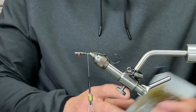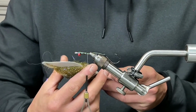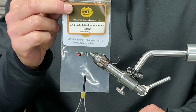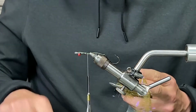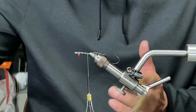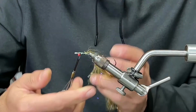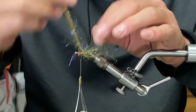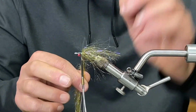All right, so we back the thread up. Now we're going to start building up here, and you can use a lot of different things. Today we brought some UV double cut chenille. This is an olive. We'll just take a piece of this, and you can keep it on the card. Sometimes if you're tying in front of other people, you lose it and it falls on the floor, so you just cut a piece. Wrap our thread forward, come through, and just palmer this. That's pretty long. It's longer than I'd see with UV polar chenille. Yes.